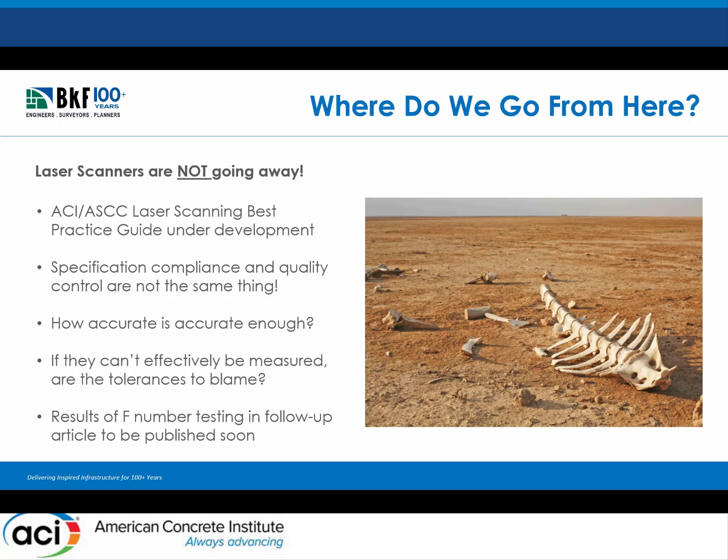Well, one thing that ACI is doing, there's actually a joint ACI-ASCC effort. We're working on a laser scanning best practice guide. The subcommittee of 117 is actually producing this. We've applied and got approved to put a paper through TAC. We are about halfway through getting the draft done. The first 6 chapters are drafted, so that's going back to the laser scanning committee for editing right now.